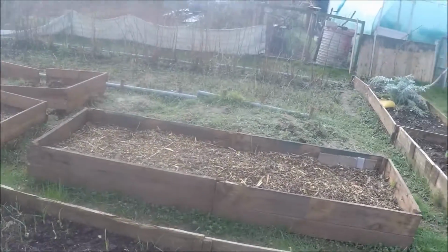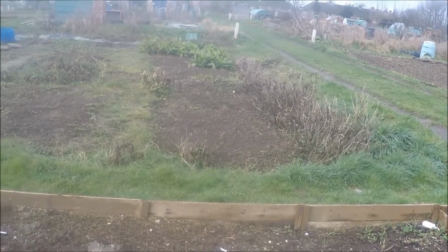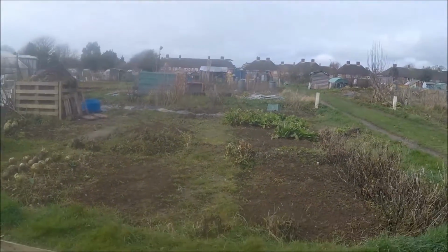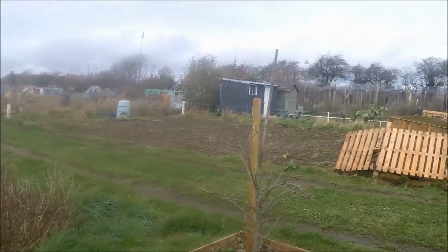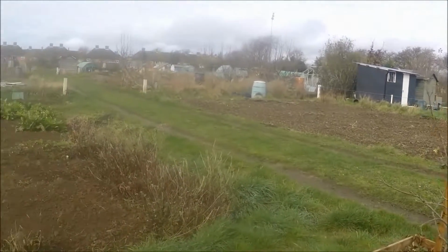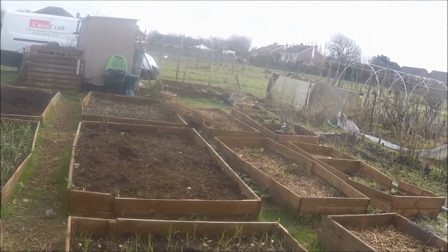Everything else on both sides is as it was, so I'm quite lucky actually. I don't know if you can see over the back there, there's a shed that's fallen over, and the fencing round that person's plot has fallen over, but otherwise not bad at all. Pretty happy. So no damage at all really. A few things blown over, but not really on my side. I'm not too worried about the peas, so I'll worry about that later on another day.